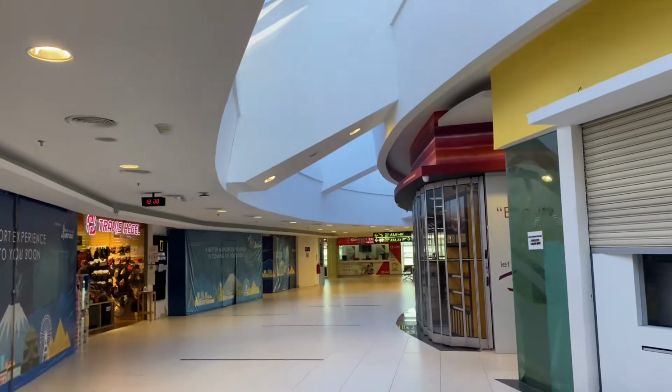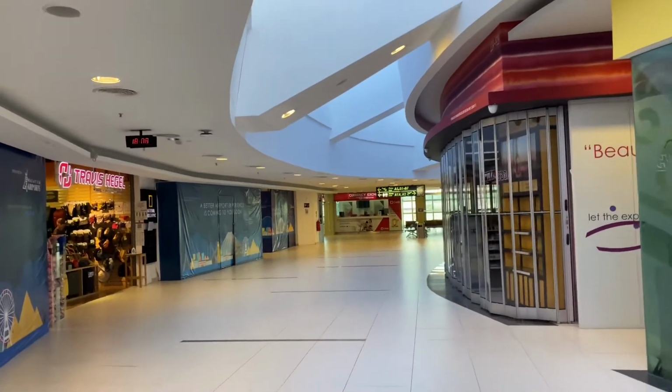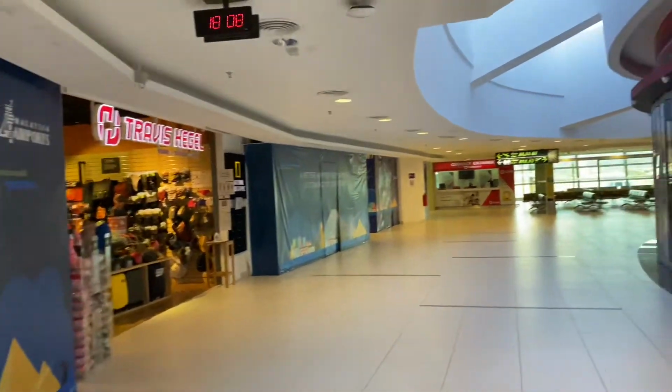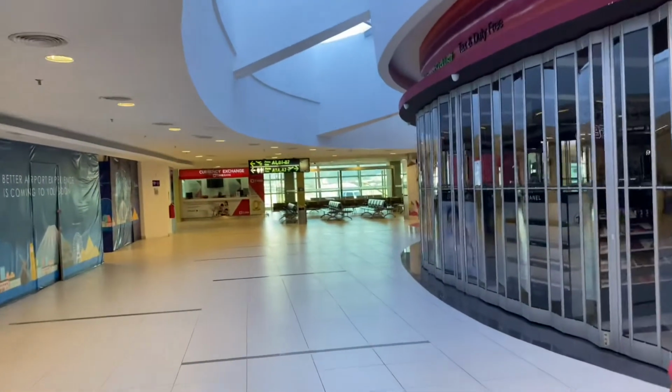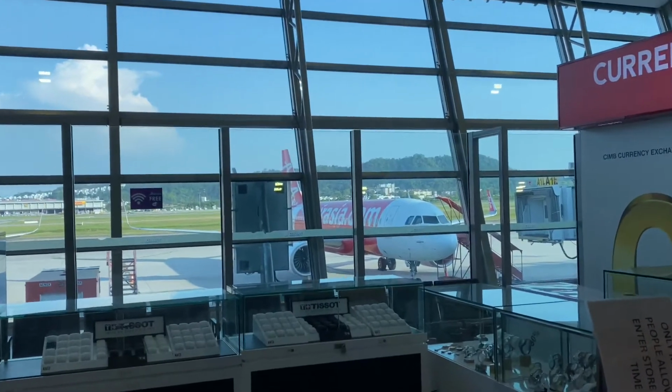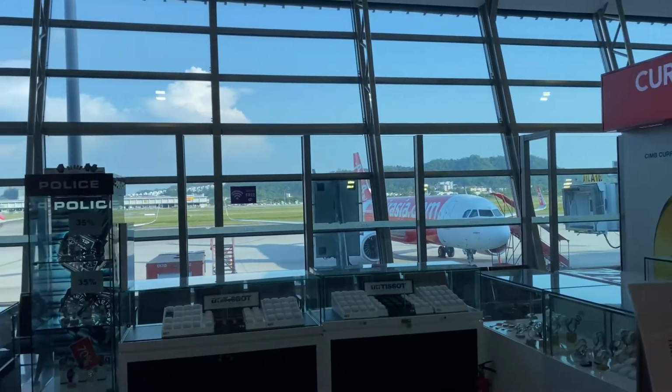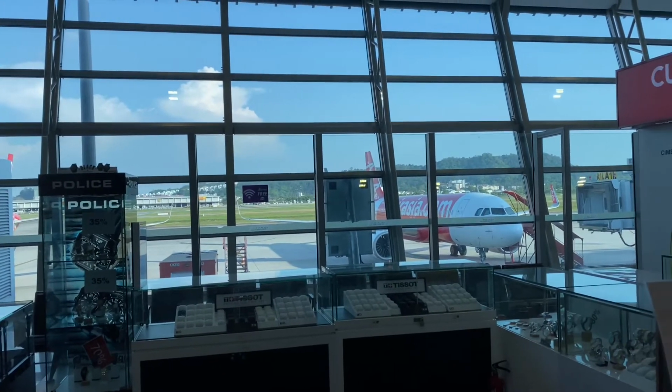I remember when this walkway used to be filled with many passengers. Well, at least the Travel Hub here is open. Not that it would matter that much at this point. At first, I thought that Air Asia might have had some delayed flights or something, but I realized that these weren't gonna fly anytime soon, so they're just storing them here at Penang.